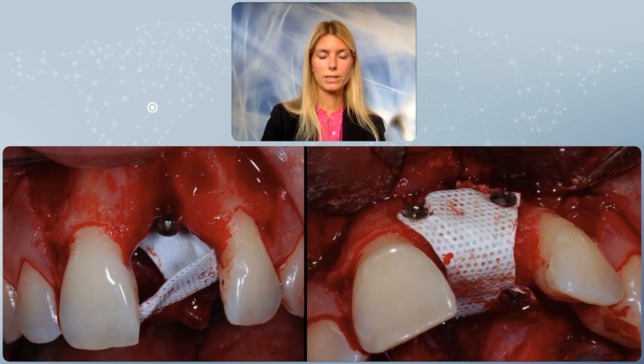A tenting screw is positioned to allow the blood clot formation and the particles of the xenograft to be more stable. It's almost as if it's an umbrella pole. It is positioned in an oblique way to be able to gain the horizontal and the vertical dimension.